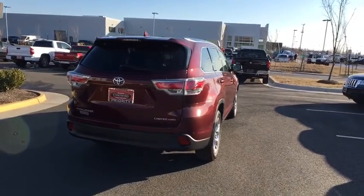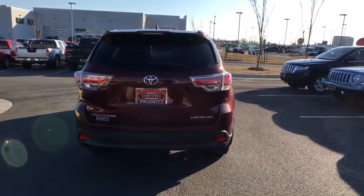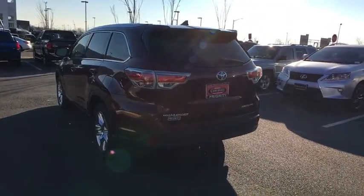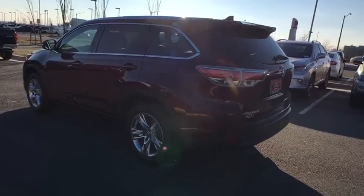A 2010 Top Safety Pick, the Highlander is where substance meets style. This vehicle has less than 25,000 miles. Here are some of this vehicle's great options.